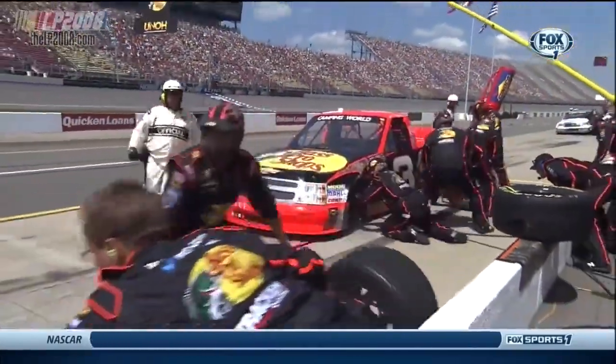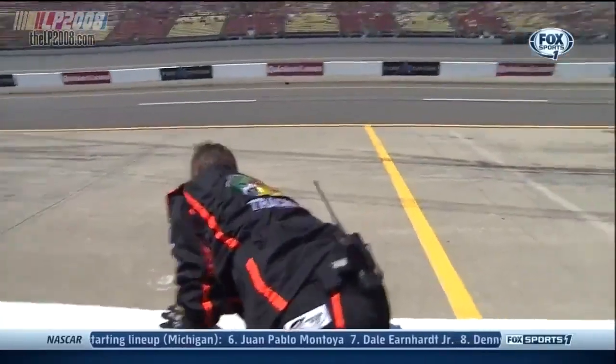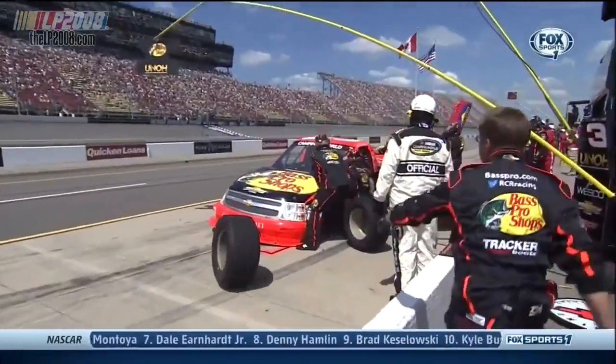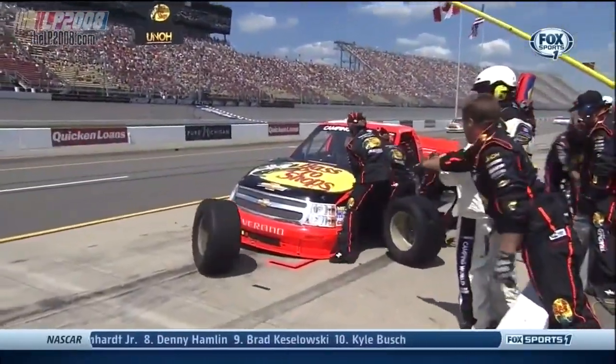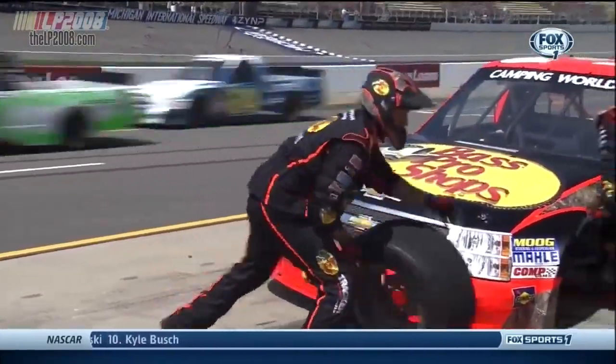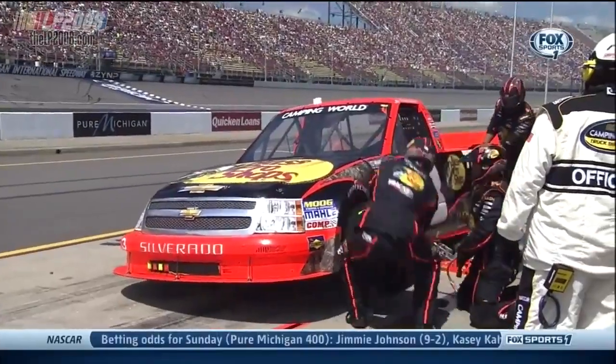Looks like the right side, everything went well. Left front tire got away. That's maybe waiting for the left front tire. Oh, they dropped the jack. It either dropped it or it fell off the jack. Maybe the left rear was done and the jack man dropped it, or indeed it might have fallen. And that won't hurt that truck, I don't believe. It just hurt his track position.